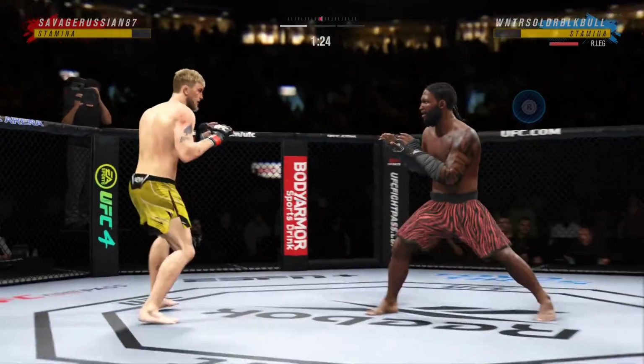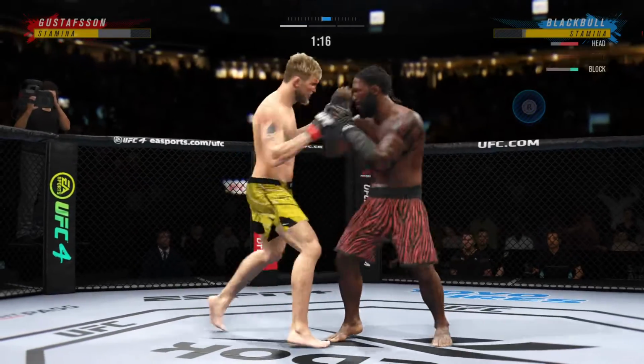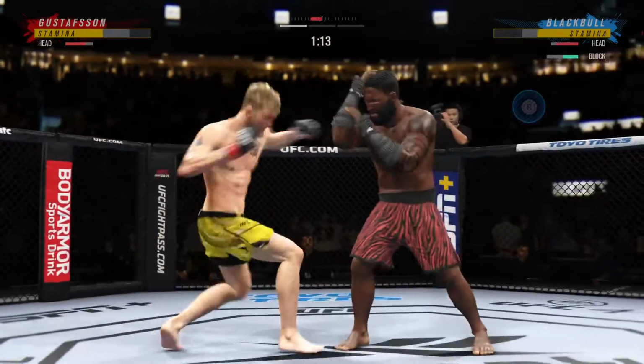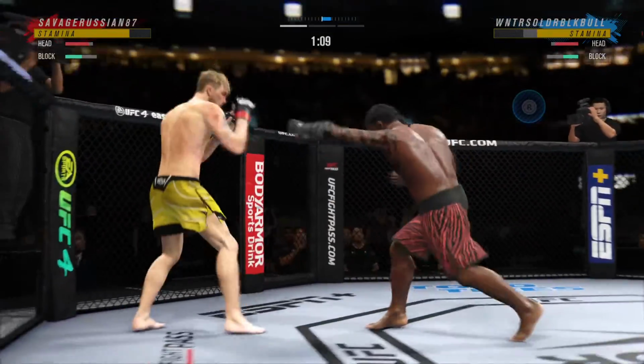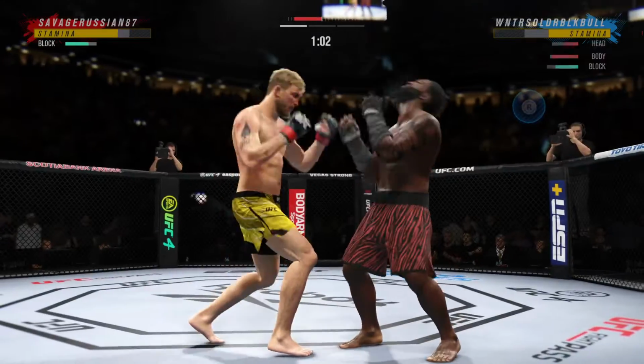Oh, he got that inside leg kick to the target there, DC. You don't want to eat too many of those. No, you can't. It starts to beat up the inside thigh. That is a technique you use to really slow down your opponent. All right, good job by him there to raise the guard and protect his head.